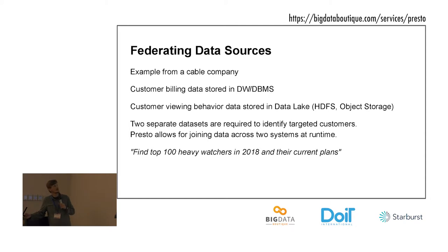Extending the traditional data warehouse. And the last one is the federation of the data sources, right? Some of you mentioned you have multiple different data sources. In this case, we can leverage several data sources, but the actual data in them is logically different, unlike in the previous example where it was one logical table. In this case, those are two separate tables in different data sources.